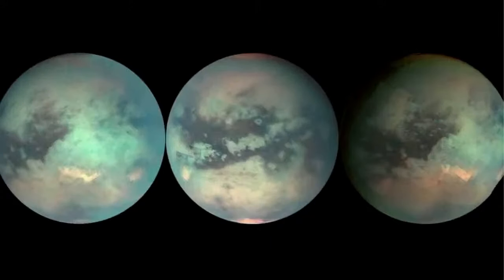Three images from the VIMS instrument on Cassini, showing all sides, all surface areas of Titan. Again, you see the darker areas as the lakes. You see the very whitish areas as clouds. You see surface areas as well as some, I guess these are, I think these are cloud regions, I'm not sure, in the polar areas. Yeah, probably.